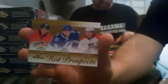Ultra Red, number 20 of 99 for the Boston Bruins, Patrice Bergeron. Red Glow Hot Prospects Duos, number 8 of 27, got Michael Bournival and Patrick Holland for the Montreal Canadiens. Hot Prospects Trios, number 285 of 399, we got Max Reinhart, Tyler Johnson, and Alex Petrovic. Randomize that off between Calgary, Tampa Bay, and Florida.